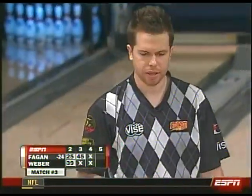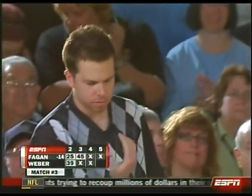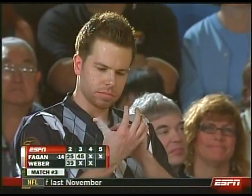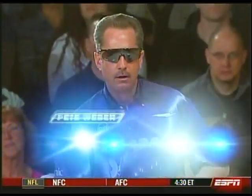Back-to-back jacks for Fagan. He's back, folks. And that was a large move left right there. You know, you wonder, well, let's see, he just went light, left the 2-4-10 on that left lane. Why would he be moving farther left? Well, I'll tell you why. Because he knows that there's a lot of hook in the middle part of the lane, and he's trying to get to the left side of that. That's exactly what he did.